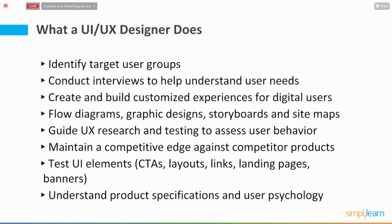This is the core difference between UI and UX. A UI always makes a product beautiful, but a UX will make it more usable, which is why a lot of user psychology is also involved in terms of UI UX design. You have to understand the needs of the customer, how they think, and make sure that a design is equally usable and adding a lot of value to the customer.